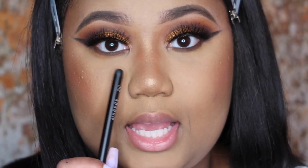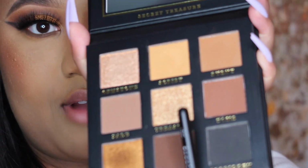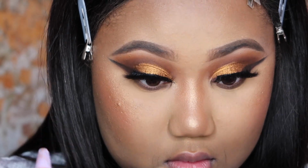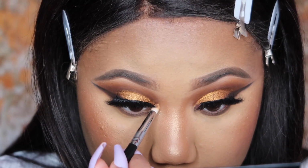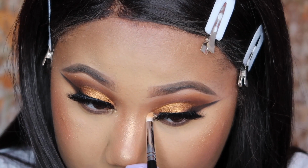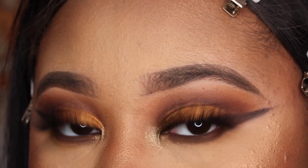Okay, for my inner corner highlight, I'm gonna go ahead and use the shade Treasure and pop that right in my inner corner. Okay guys, and that is it for the eye makeup.